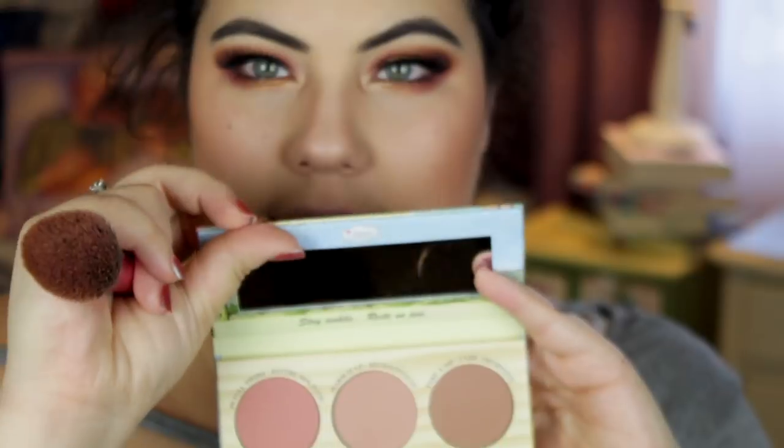Alright, let's bring some color back into my face after all that fun stuff with the stupid eyelashes. We're gonna use this L'Oreal bronzer. The Balm. This is a blush palette. And I think I'm gonna use the Balm Springs color. Probably bring it up here. There. Okay. Yes. So much better.